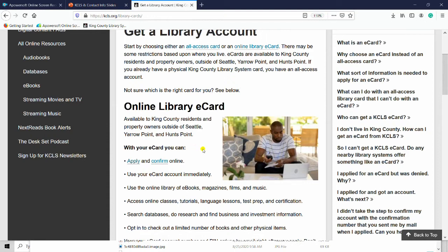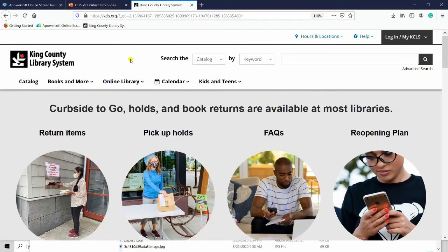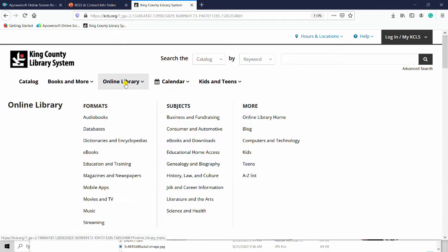E-cards work immediately, although they will expire after a month if you do not verify your address. To verify your address, you will receive a postcard in the mail with instructions. You can always upgrade an online e-card into a full access library card, which allows you to borrow physical items and to use the library's computers once we're open again. There are several useful resources in our online library that college students may find especially helpful. Let's take a look for them under the Online Library tab.